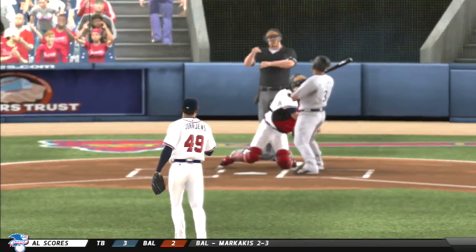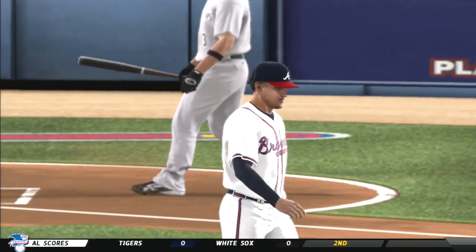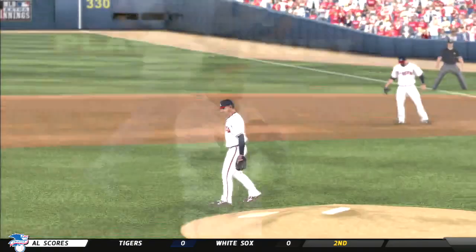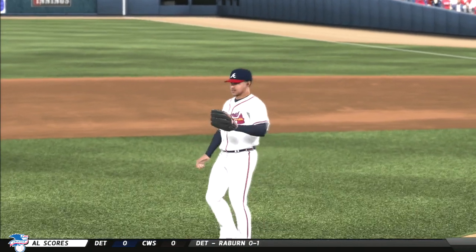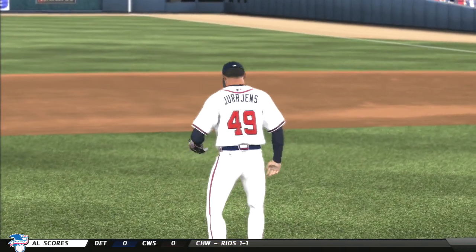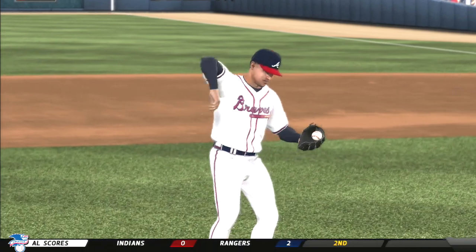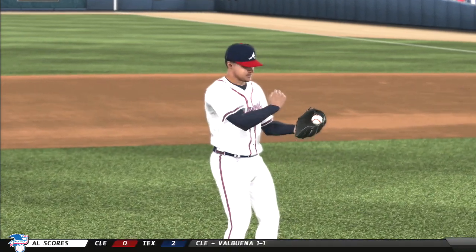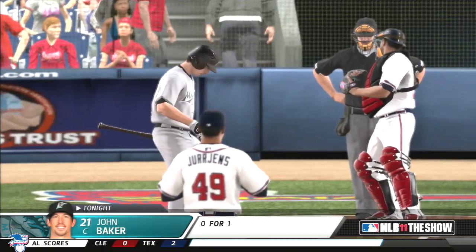Fastball called, strike 3, and there's the first out of the inning. You just get the sense that he's got it on cruise control out there now. Make it 9 in a row he's set down. John Baker will dig in, 0 for 1 here in this one.